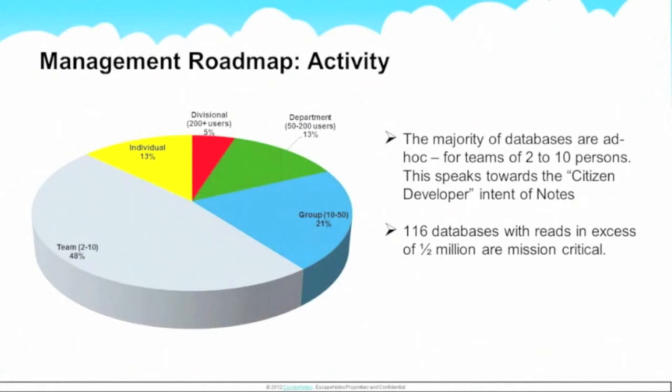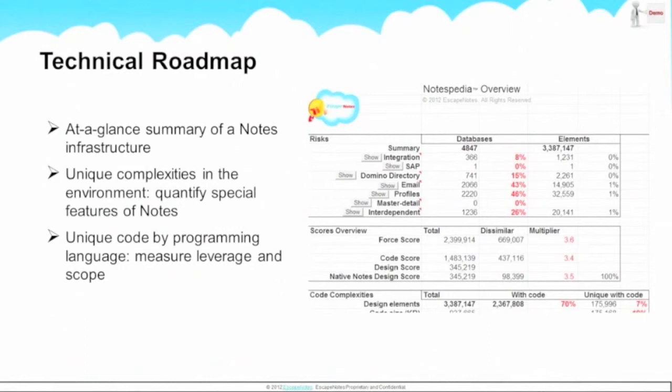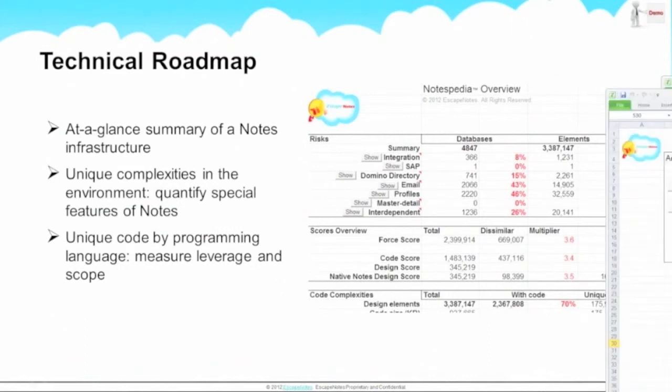Also, the volume of access. Certainly an application that has a high volume of access means that it's probably somewhat popular here. So those are, again, good candidates to be looking at in the first phase. So the technical roadmap, rather than talk about it, I'm going to show you the technical roadmap.